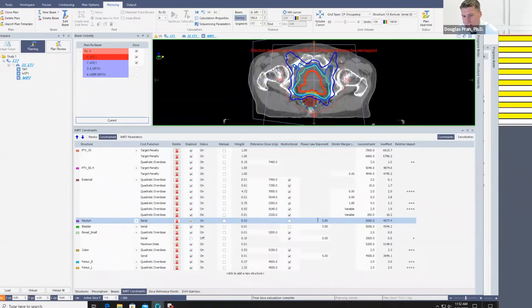So the power law exponent. I will pick a value based on the organ that I'm using. Oftentimes what I typically do for rectum and bladder is somewhere between 5 and 10. It's probably closer to 7 is what I'm using for most patients. I use serial for these structures: rectum, bladder, and when I'm in head and neck, it's probably mandible.